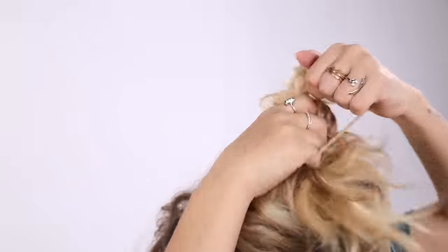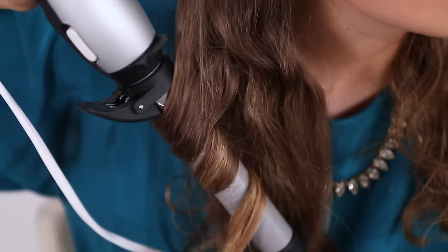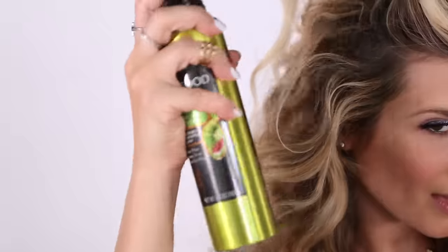To lengthen out these tighter curls, I'm dividing my hair into two sections, and I'm starting with the bottom layers. I'm using the same technique of wrapping my hair away from my face, and because of the bigger barrel, it relaxes the curls into looser waves. Now it's time to spray my roots with some of this kiwi freshness.